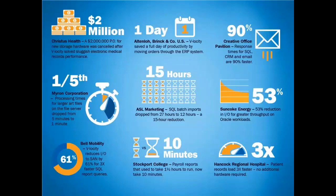And by the way, they have us now on over 2,500 servers. They're one of the largest healthcare institutions in the state of Texas. Bell Mobility, lower left there, they're the Verizon of Canada. Look at that. They installed our software, it takes minutes, and it reduced I/O to their SAN by 61%, and they got 3x faster SQL queries. Incredible results. Look at ASL Marketing in the middle. SQL batch imports dropped from 27 hours to 12 hours, a 15-hour reduction, and the list goes on.